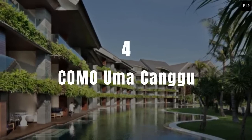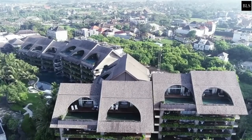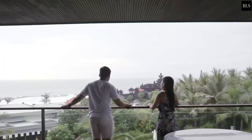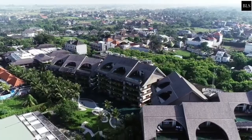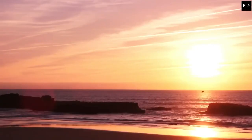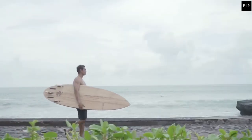4. Komo Kangu. This luxurious resort is situated on Bali's south coast with panoramic views of the Indian Ocean's rolling waves. Whether traveling as a couple, with friends, or with the whole family, they have facilities for everyone to enjoy. The private beach is a true haven.